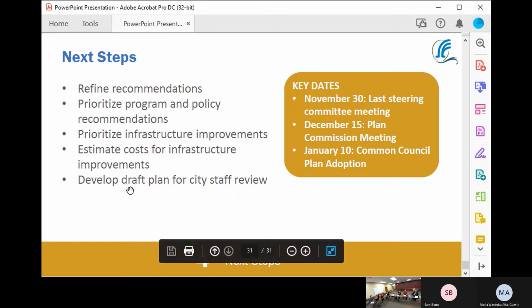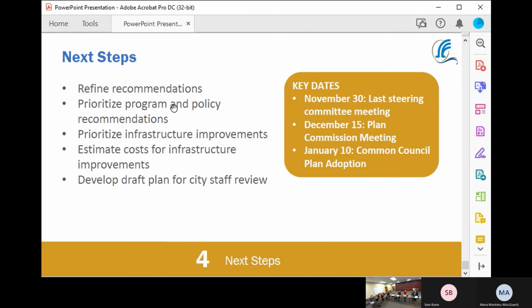We are right now aiming to have that draft plan to city staff in about 3 weeks. So if you have additional thoughts about the recommendations that we shared tonight, if you can provide that feedback as soon as possible, then we can get it integrated into the plan.